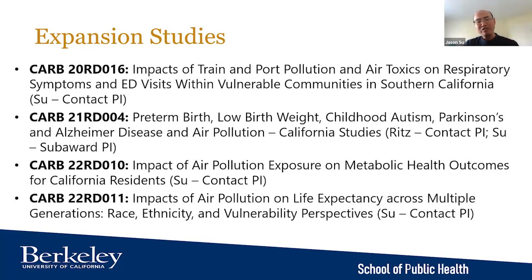For metabolic health outcomes, we basically want to identify the impact of air pollution on incidence of diabetes, diabetes-related hospitalizations, and diabetes-related death. So that's the fourth CARB project. The fifth CARB project is the impact of air pollution. We use similar air pollution to identify the life expectancies across a long period of time. So this one, we're still doing the process of proposal. It will be funded, maybe in June or something.